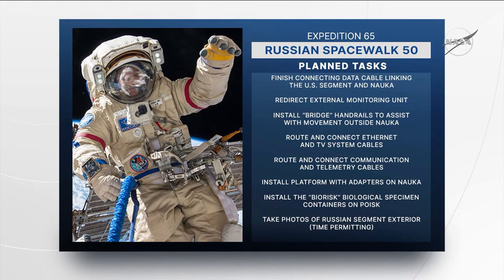They're also going to be redirecting an external monitoring unit, mainly used for inspecting any plume impingement. All of the primary thrusters on the space station are located on the Russian segment, and as you use propellant in space, it does have the potential to leave a residue or interact with the surfaces on the outside of the station. So this is just a monitoring unit already installed that they're going to reorient for any future operations.